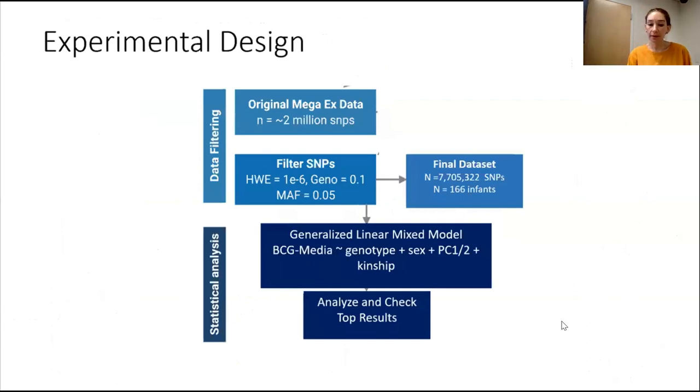Okay. So this is basically our experimental design. We assessed each of the nine BCG-induced innate cell phenotypes for an association with genetic variation. We imputed the genetic data set using the TopMed server. That resulted in taking our 2 million variants, going up to over 7.7 million variants. And we basically fit a generalized linear mixed model where we associated the flow outcome with the genotype, and we adjusted for sex, for ancestry, and for kinship. And then basically, for this, we used an additive model.